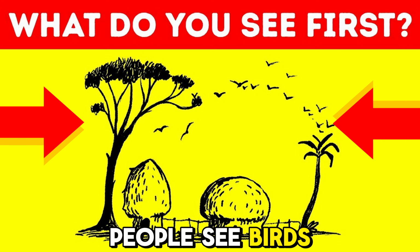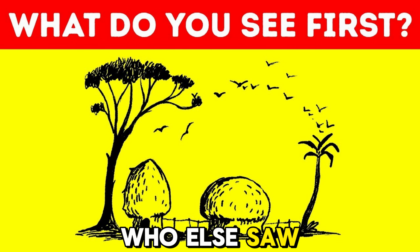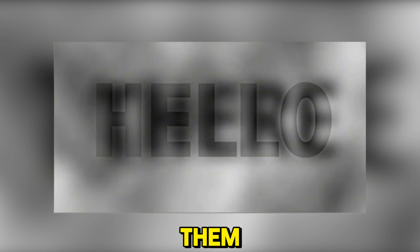Alright, so some people see birds, some people see bushes, and some people see trees. But personally, I see an elephant. Who all saw the elephant? If you saw this, I'm very impressed. Only a genius can see the two words hidden in this photo here. Comment down below what they are if you find them.